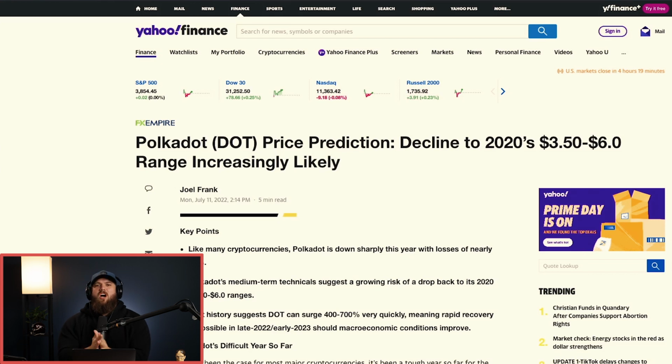According to a report on yahoofinance.com, there's a lot of people speculating that Polkadot could be heading back down to about $3.50, which is the low that we had back in 2020. Is this possible or is this likely? We're going to cover all of that and more in this video.